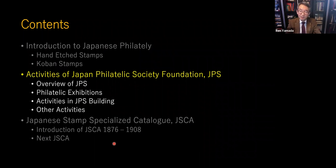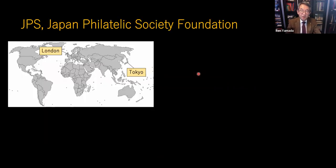Next, I'd like to talk about the largest philatelic society in Japan, Japan Philatelic Society Foundation, JPS. JPS is located in Tokyo, Japan. I think most of you know the place of Tokyo, but please allow me to explain. This is the world map. London is here and Tokyo is here. The distance between London and Tokyo is 9,576 kilometers. It takes about 12 hours by airplane.